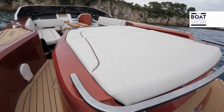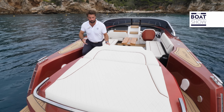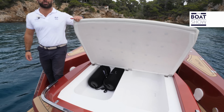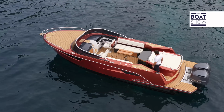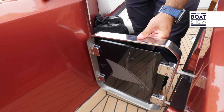If you don't want to open the entire tailgate every time you need to store a small item, well, no worries, because under the large sun deck, which has the folding backrest, there is another storage space. It is easy to access the cockpit through the two mirrored hallways, which are safe during navigation thanks to the two gates.